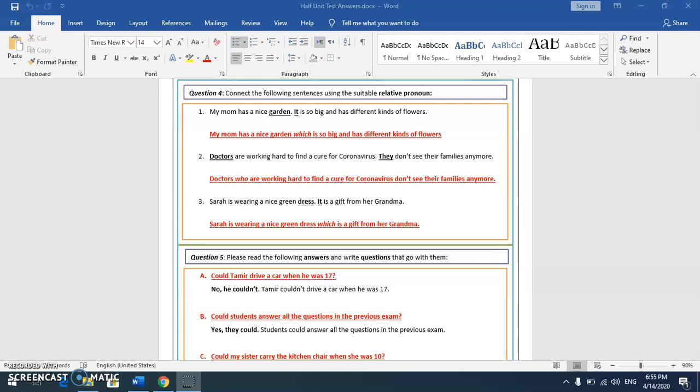The bolded words, doctors and they, both refer to a group of people. For groups of people, we also use who. So the correct answer is: doctors who are working hard to find a cure for coronavirus don't see their families anymore.